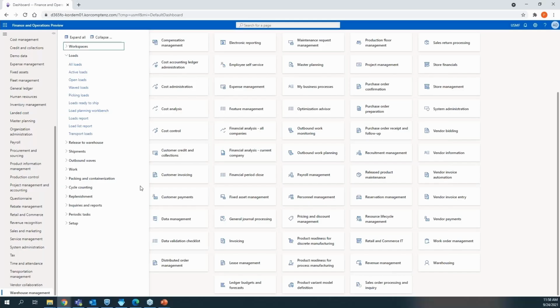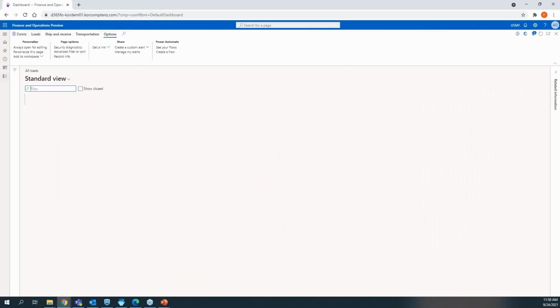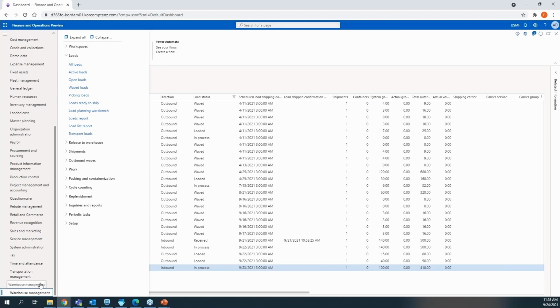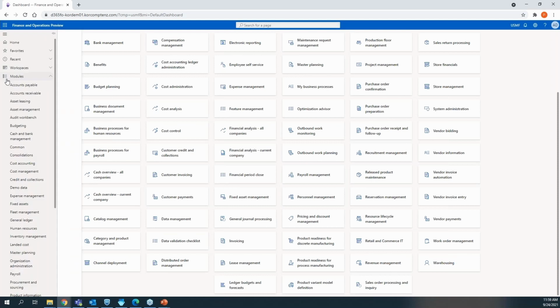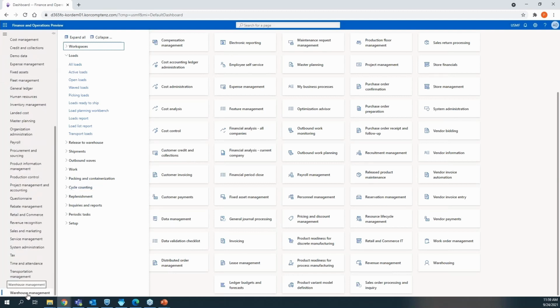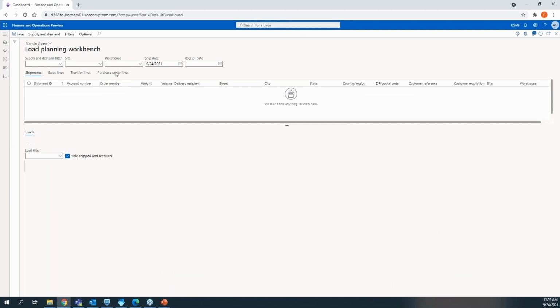So coming to Dynamics 365, I can give the buyer access to create the loads. For creating the loads, I can use the warehouse management module. So we will see how the buyer can create the loads. I can give access to the buyer or the warehouse supervisor to create the loads. I can go to the load planning workbench and see the respective purchase orders.